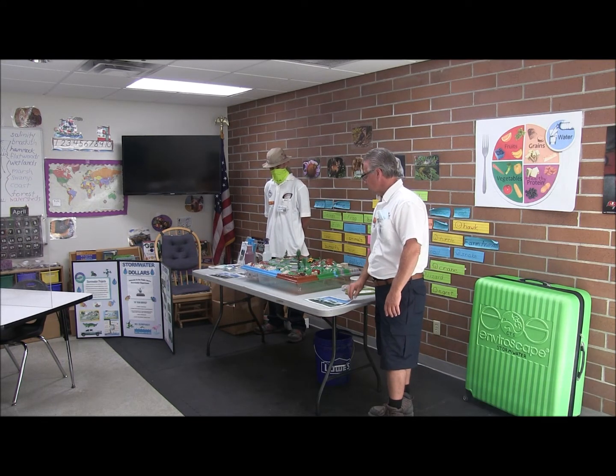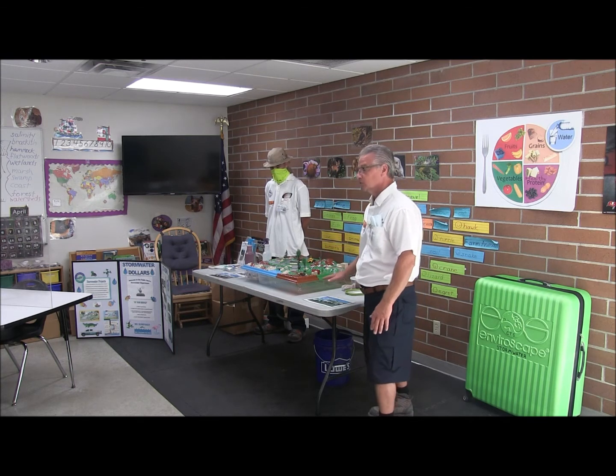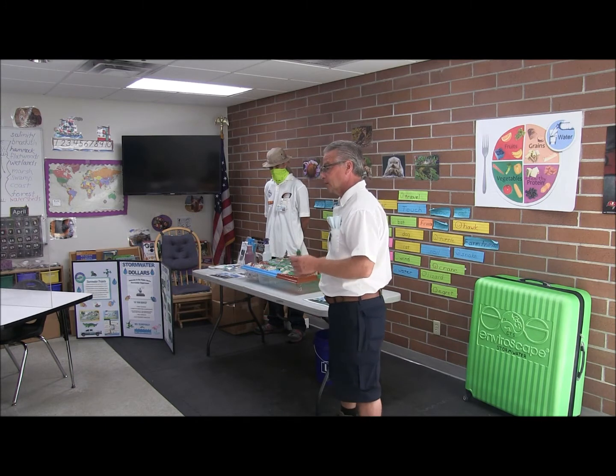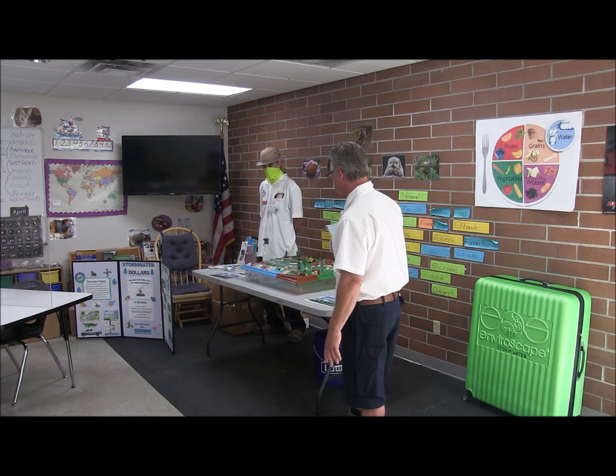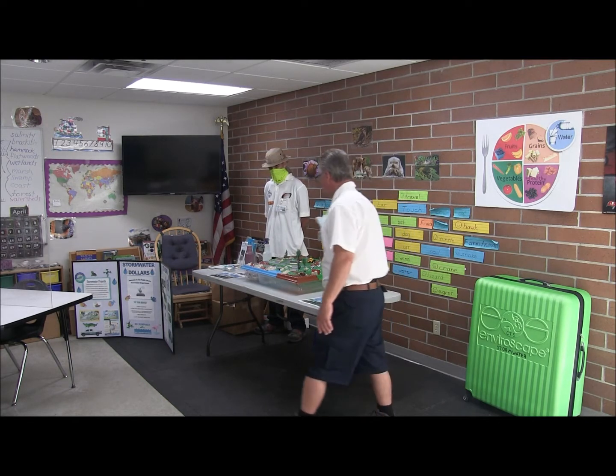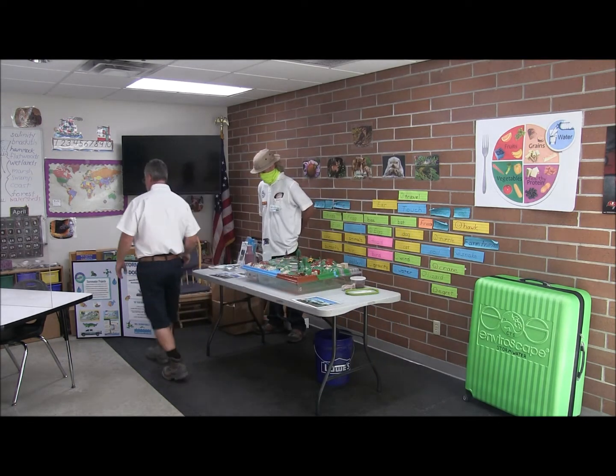So that's pretty much what we do. We have this model here for you, and we're going to show you what illicit discharge looks like when the water gets polluted. We're going to show you when it's clear, and then we're going to show you when it's polluted and where it goes. And we have some things here for you.